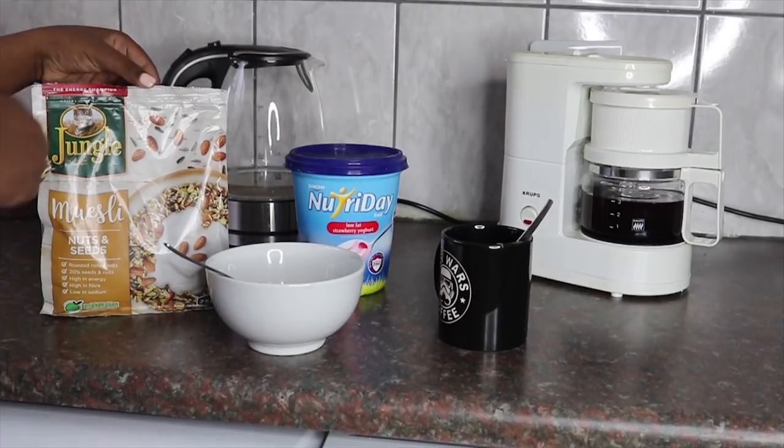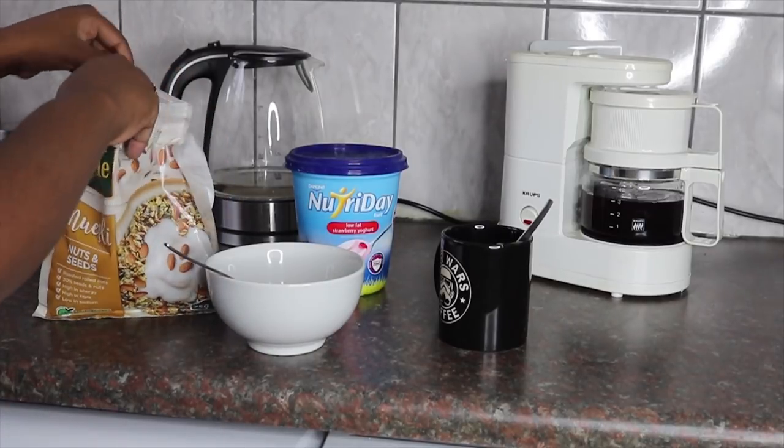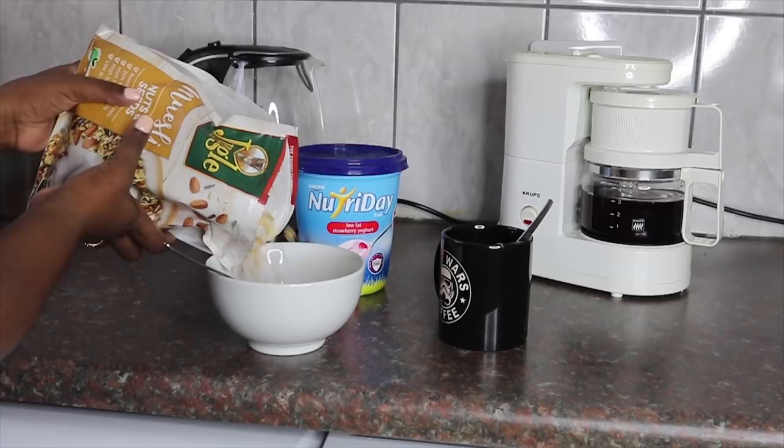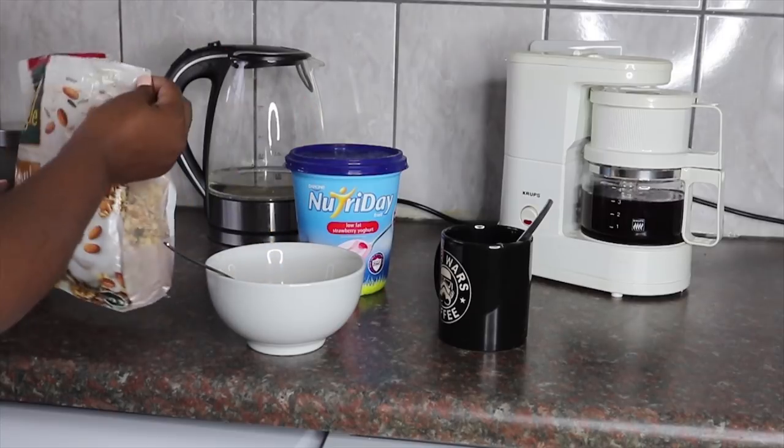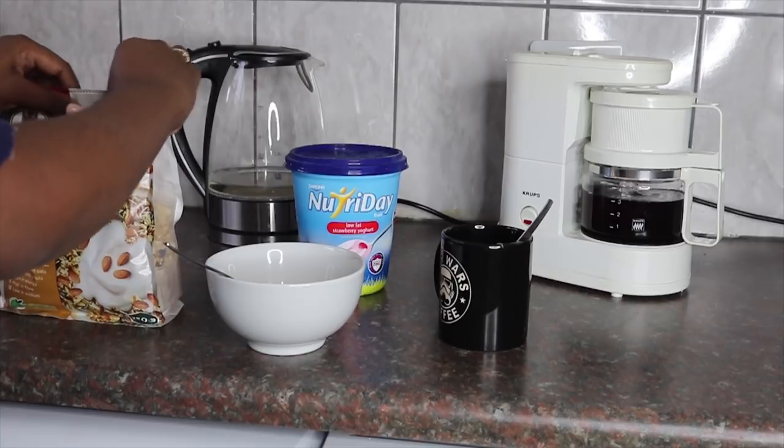And for breakfast today, I am having some muesli with strawberry yogurt, and I also like to add a little bit of milk on my muesli, and I'm also making some coffee. And so that's it for our morning routine.